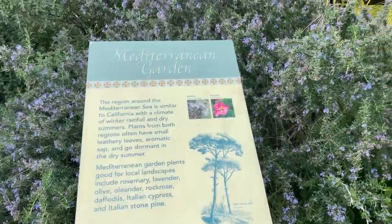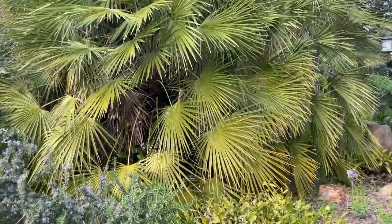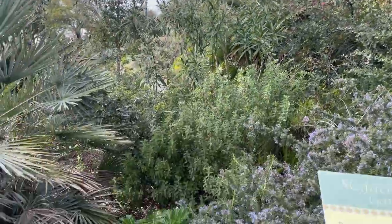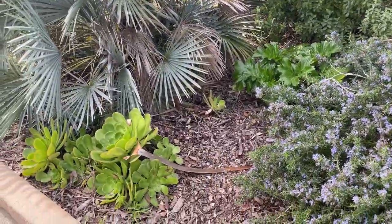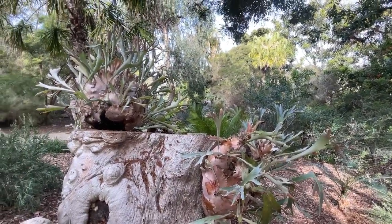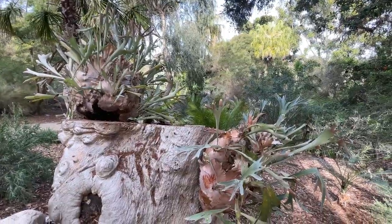They've got different kinds of gardens, like in the San Diego gardens, there you see there's the Mediterranean gardens, they had some Australian gardens, they had South Africa gardens, all those regions around the world. Look at these air plants that just got attached to these trees and are just growing so beautifully.